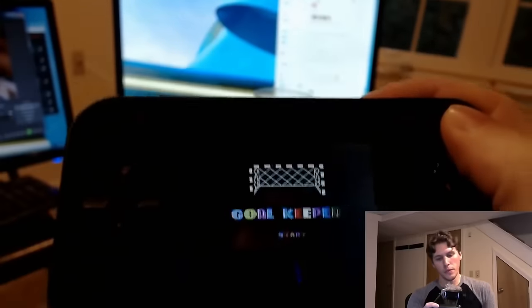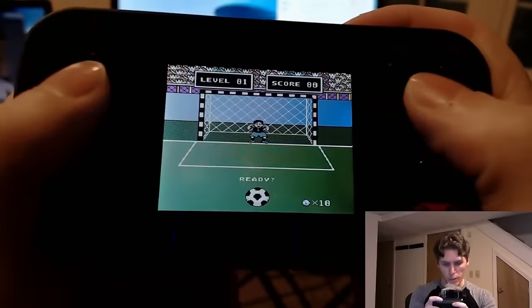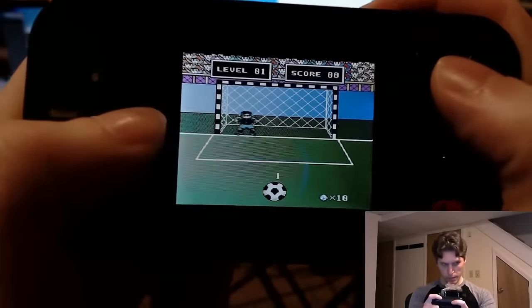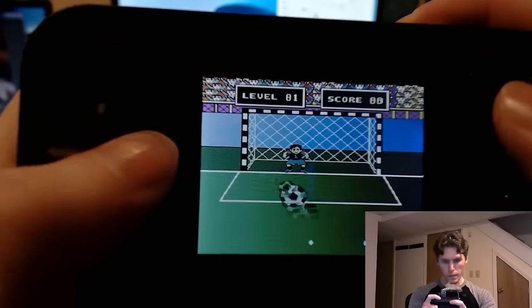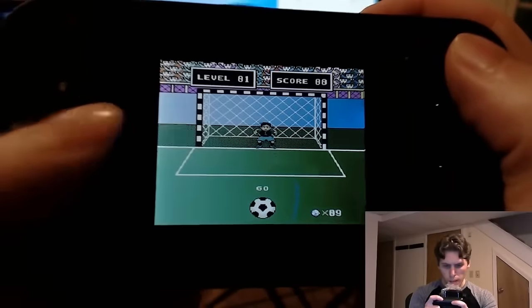Goalkeeper. I gotta try this. This one. Yeah, you know what I was gonna say, but I didn't say it. Goalkeeper. Ready? Who's the goalkeeper? Me? It's impossible. That's not possible to beat.